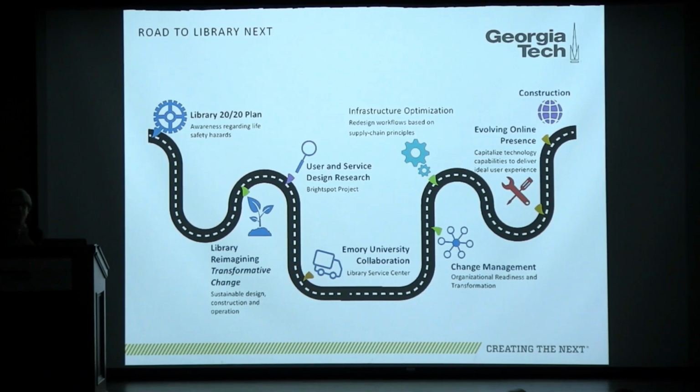We also are continuing to try to build a shared collection with Emory. We're not there yet. We have built a building which is beginning to function really well, but the real sharing of collections we have not done. And then we've done infrastructure optimization.